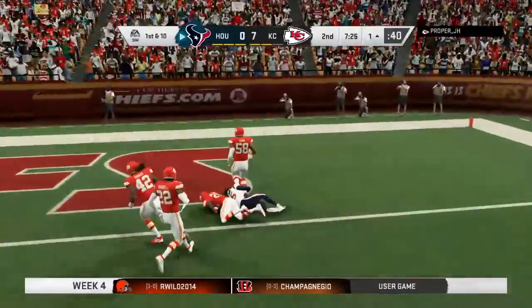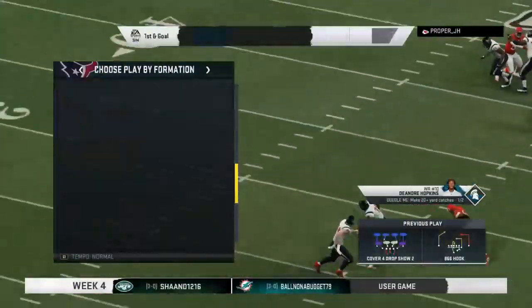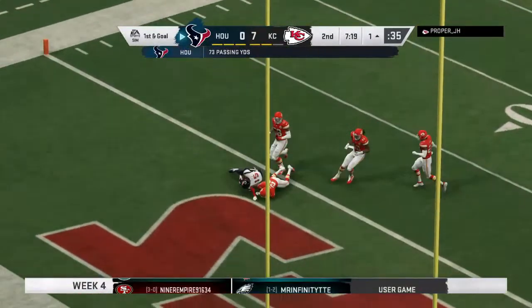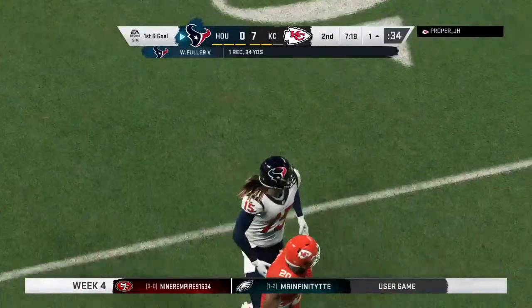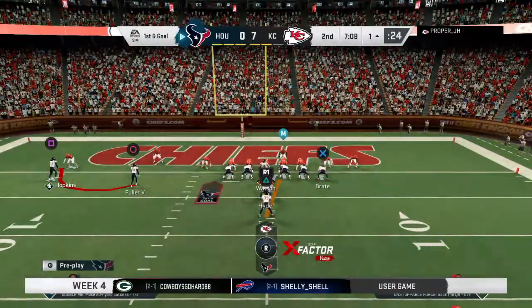And this is caught. It's a gain of 34. For an offense that has not found the end zone yet, that's a big play. There's the spark right there. The big play that they needed. Now they've got to go ahead and finish this drive and put this ball in the end zone.